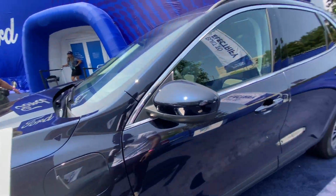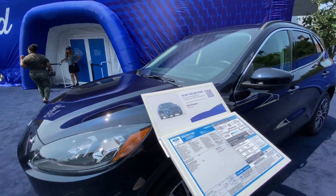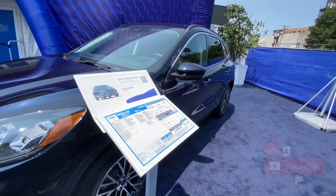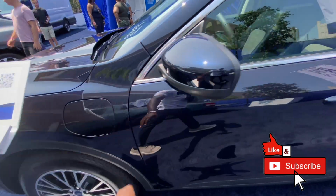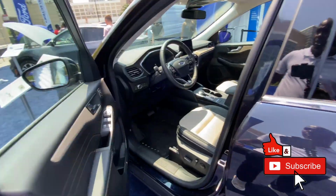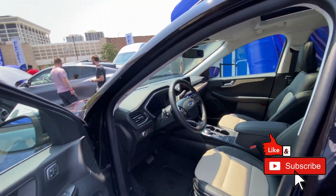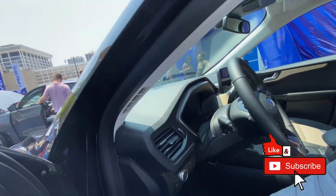Let's go really quickly, see if we can get inside this. This is the Ford Escape all-wheel drive. This is a hybrid as well. This is a plug-in hybrid. There's a door there for the plug-in hybrid area. Now inside we saw the other Escape, which was a lot better than what we saw with the EcoSport, and this one is even nicer. We're going to step inside here.